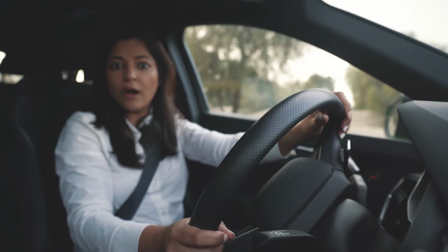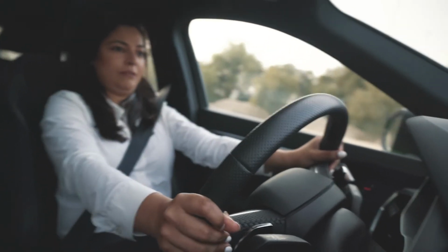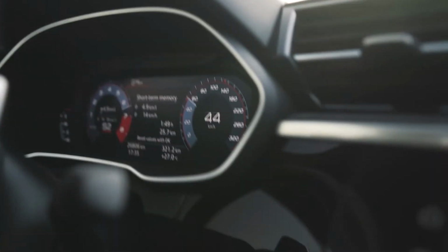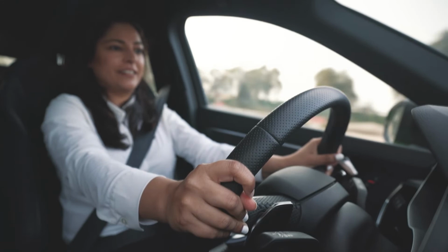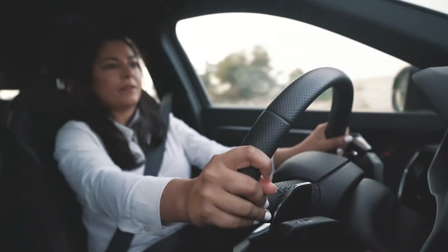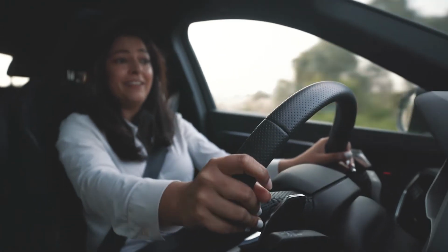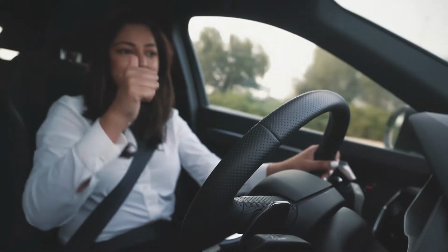Let's go 0 to 100 in less than 4.5 seconds. Ooh! That is fast. That is crazy. And that is a lightning fast braking system. Very powerful.